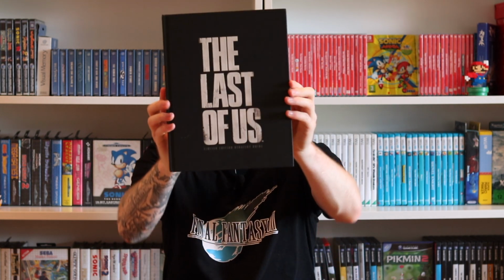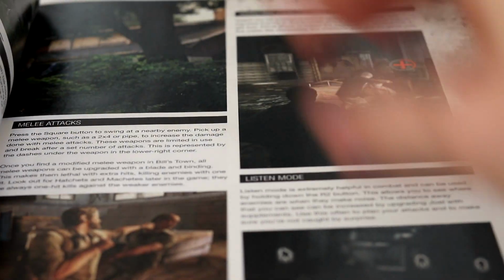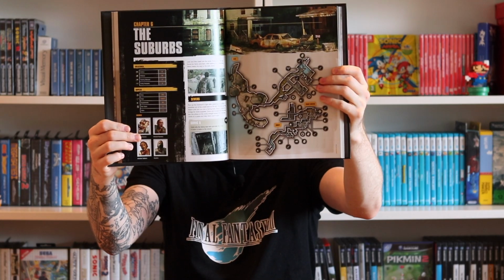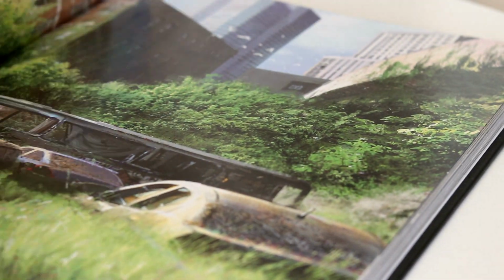So we have the limited edition Last of Us strategy guide. This is amazing. Managed to pick this up for, I think it was £50. We got this, and leading on to the next thing, we got the Last of Us 1, the art book. This is, again, phenomenal. The strategy guide is actually really helpful.